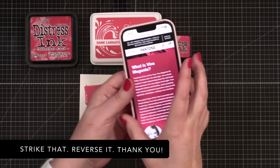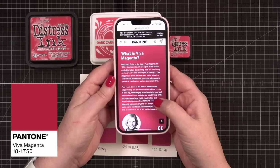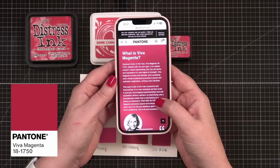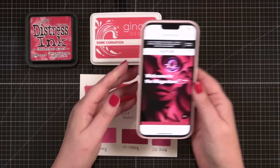Now, I've got this pulled up on my phone here. They're describing this as a shade that is rooted in nature, descending from the red family, and expressive of a new signal of strength. Viva Magenta is brave and fearless, and a pulsating color whose exuberance promotes a joyous and optimistic celebration, writing a new narrative. That might be a bit much for me.